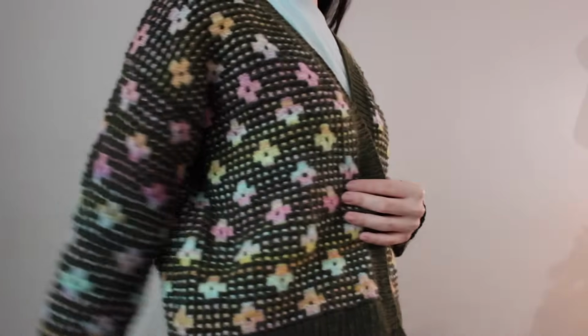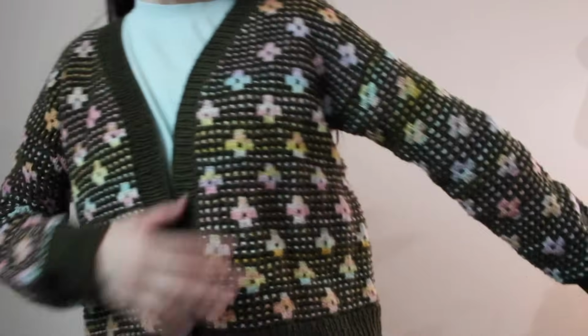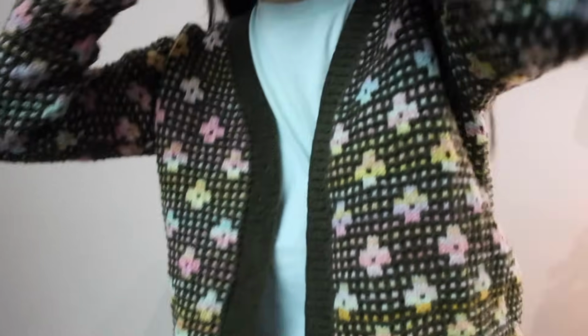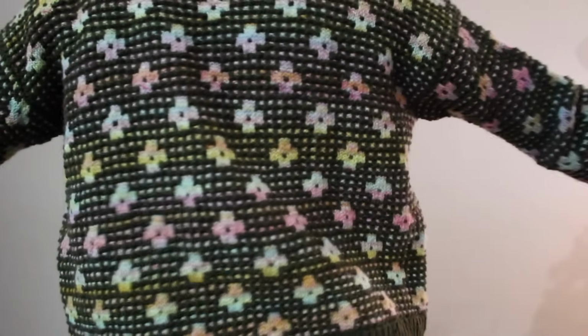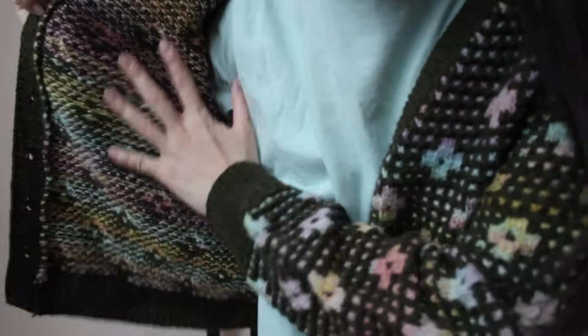Ta-da! Here it is. All the different colors. I need to just stick out my arms so that you can see all the colors. I will turn around and hopefully you can see the back now too. Here it is. Okay, and then is it interesting to see what it looks like on the wrong side? That's what it looks like.